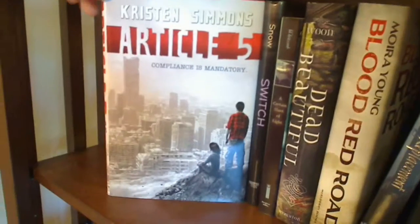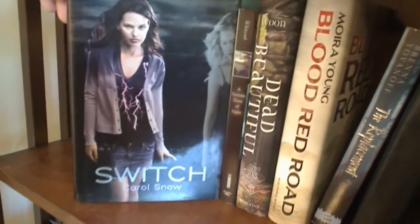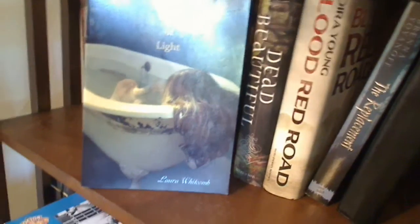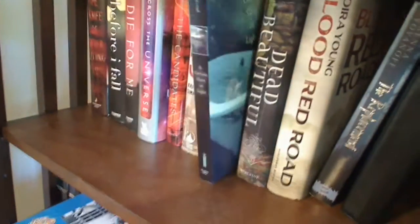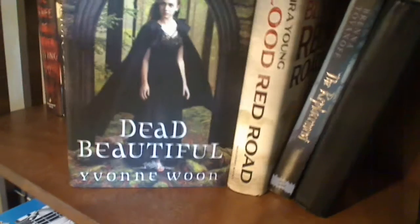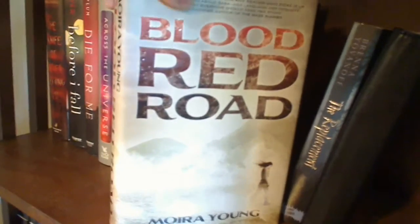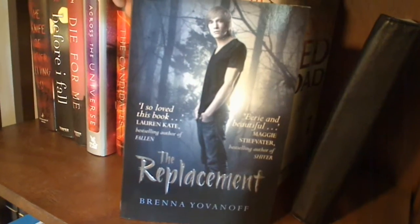Article 5 by Kristen Simmons. Switch by Carol Snow. A Certain Slant of Light by Laura Whitcomb. Dead Beautiful by Yvonne Wood. Beautiful cover. Blood Red Road by Moira Young. And The Replacement by Brennan Yavanoff. And of course this is the UK cover.